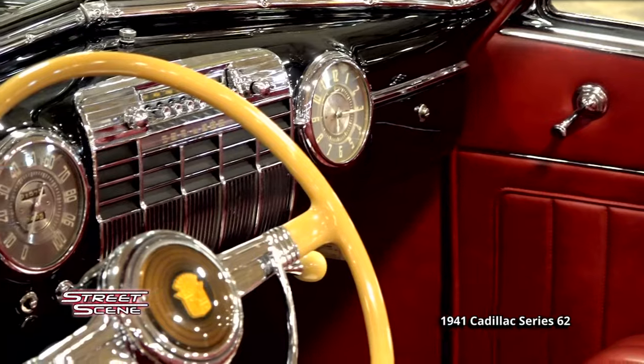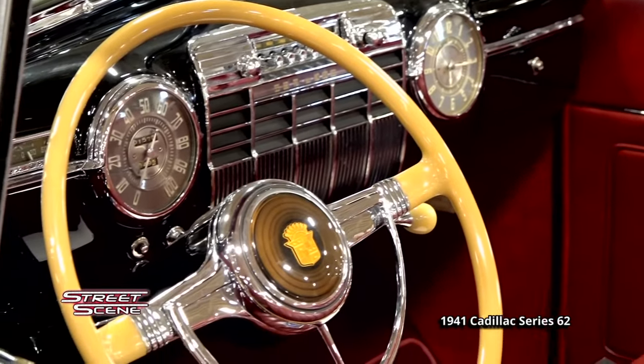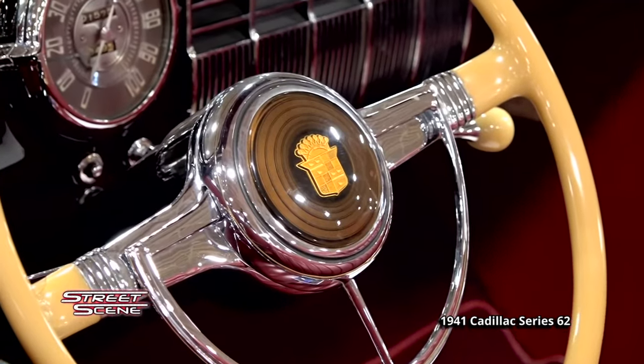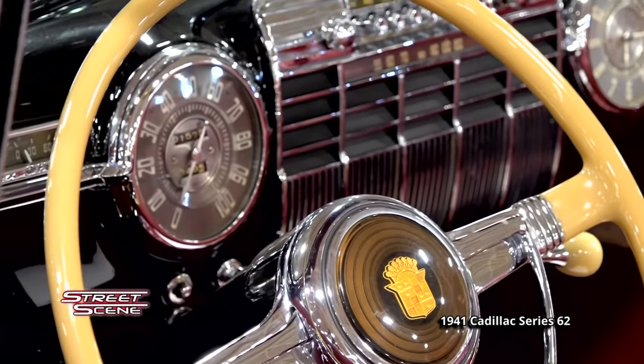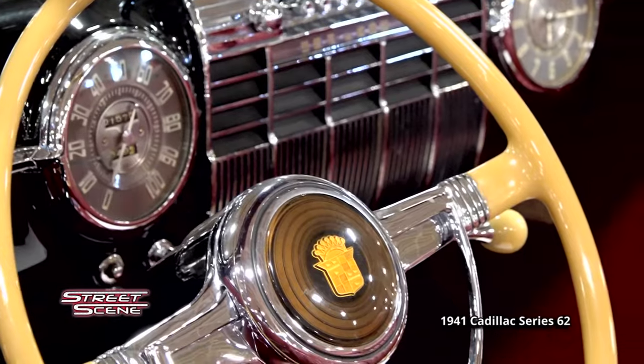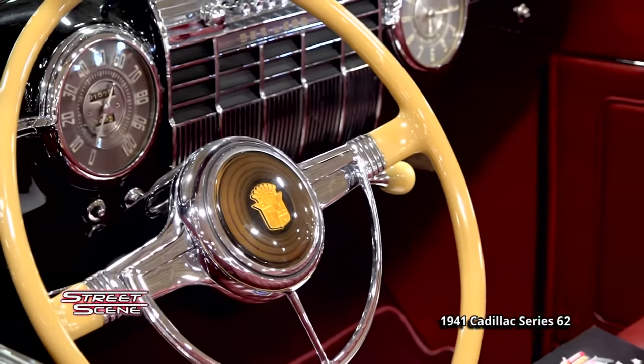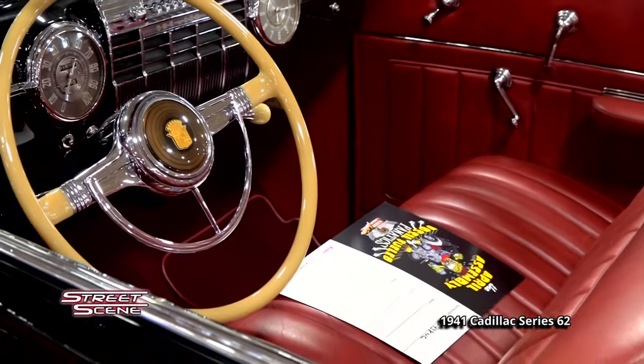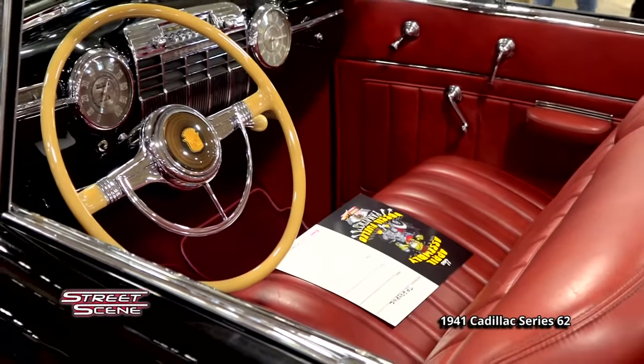It was judged at 98 and a half points out of a possible 100. How long ago was that? Just last fall. Wow, it's pretty. This is a Harley Earl style. Harley Earl had the best styles back then, and oh my God, you can just see it here.